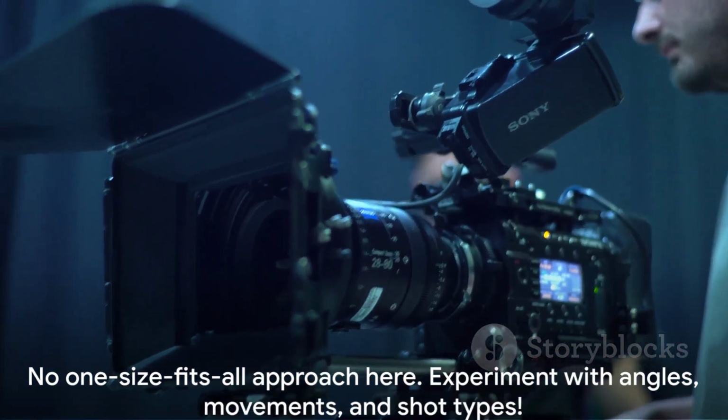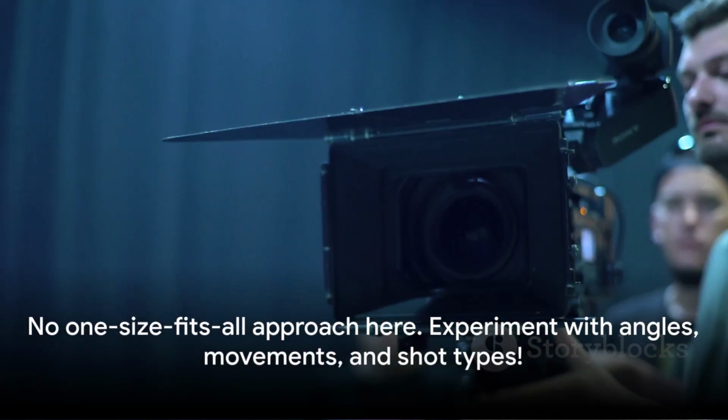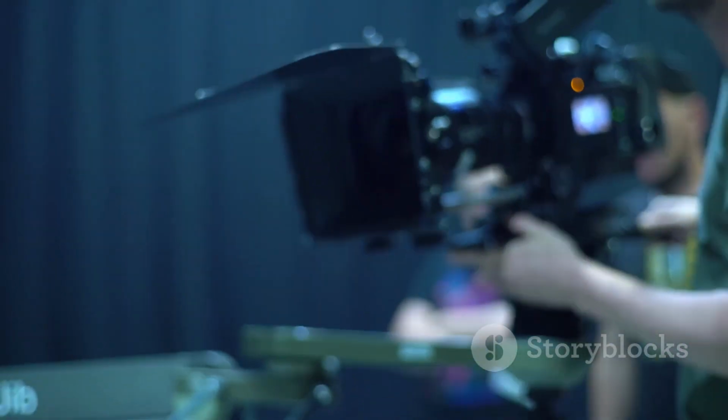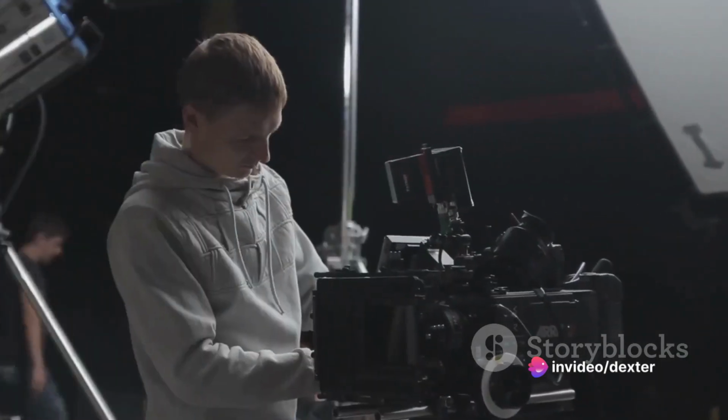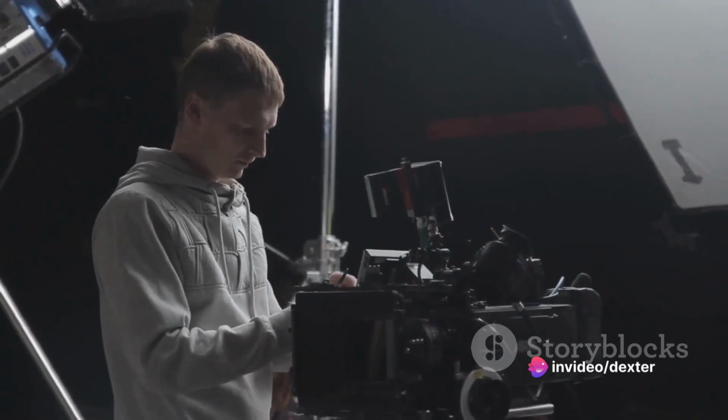Now onto shot types. They are the building blocks of your video. A wide shot can set the scene, showing the product in its environment, whereas a medium shot can be used to focus on the product itself.